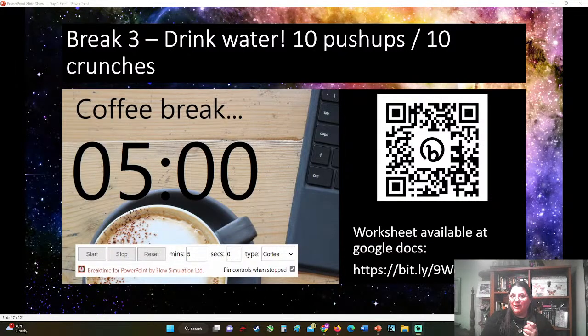The recommended exercise this time is 10 push ups and 10 crunches. So we kind of get down on the floor and drink water, and then we will be back in 5 minutes for our next sprint.